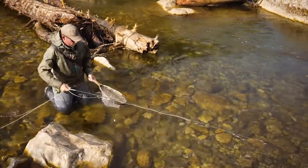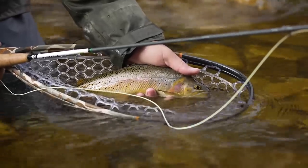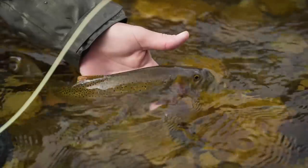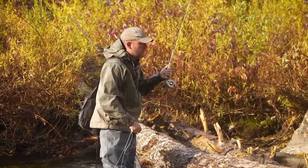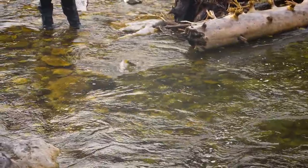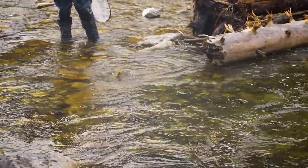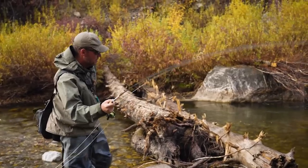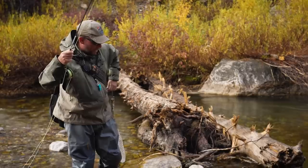Hello, cutthroat. And this looks like it's a hybrid. You can see its red cheeks and the rainbow trout markings on its side. Get out of there, there's only 6X on here. The dropper's only got 6X. 3X leader to a 6X tippet, so you gotta let these little guys go if they wanna go. But that was the very next cast.